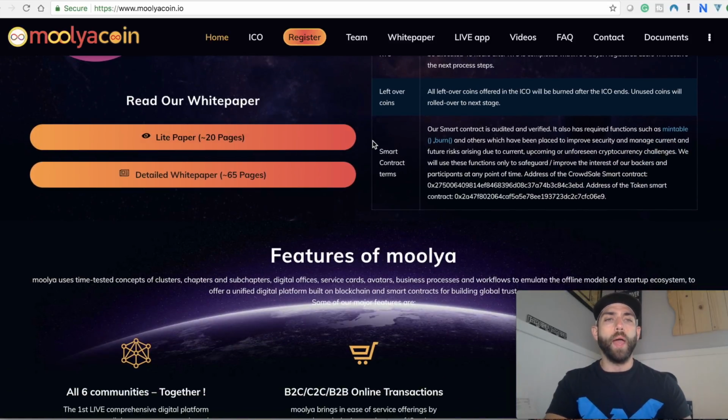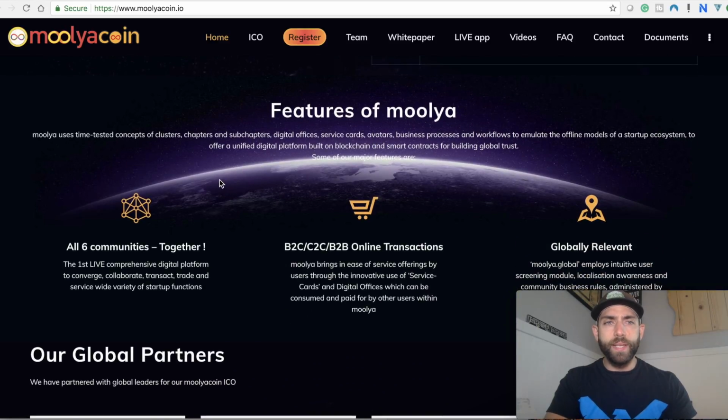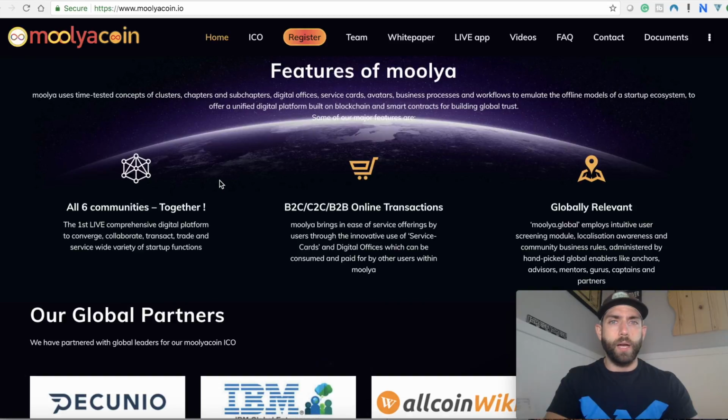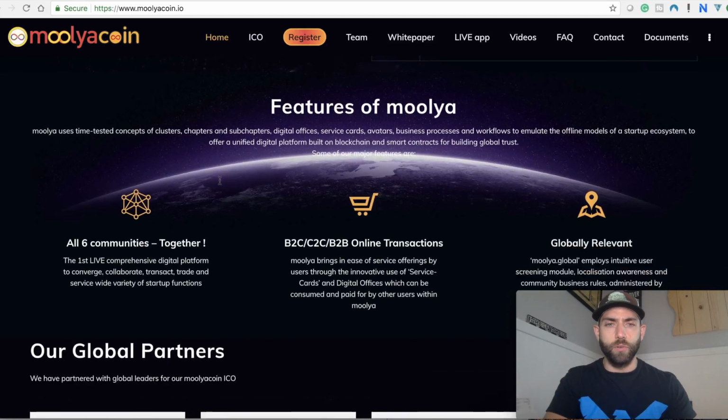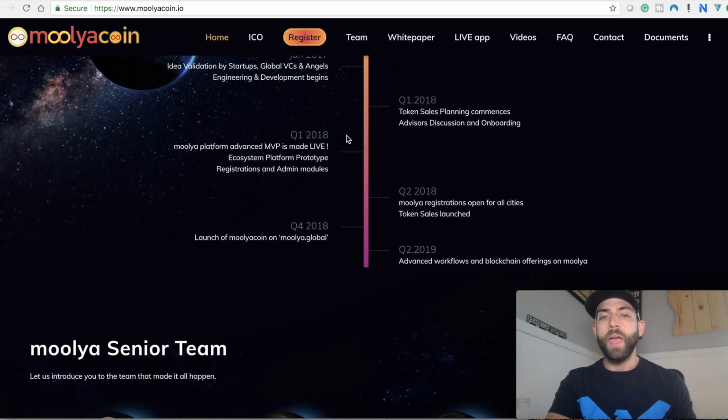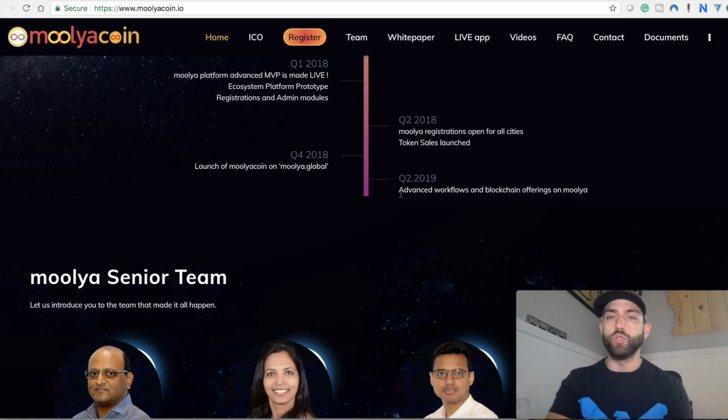They do have a light paper and a white paper, but as we get down into some of the publications here, you can check out the features of Moolya as well as their mission, all those good things. But what I do want to touch on is the roadmap. So this idea and basically the start of the platform building began all the way back in 2016, and the roadmap runs all the way until 2019, which they have advanced workflows and blockchain offerings on Moolya.